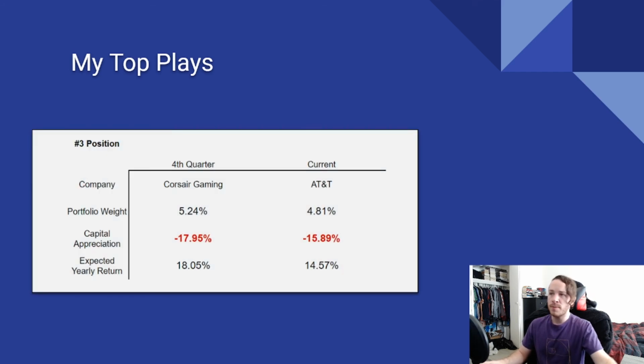My number 3 position in the fourth quarter was Corsair Gaming. So as I said, it did grow a little bit. You can see it was 5 to 5.5%, and I was down even more at the end of the fourth quarter. So we have improved the position both by buying into it as well as the movements of Corsair itself. And the expected return, it was higher at the end of the fourth quarter, so I've actually brought that down since then, having to do with the new numbers they've released as well as new guidance.